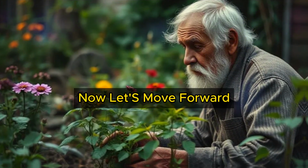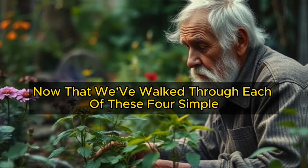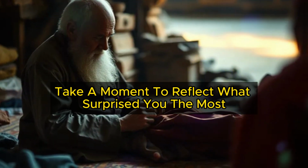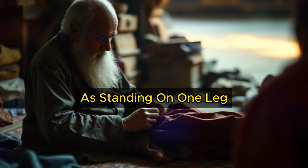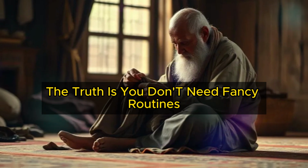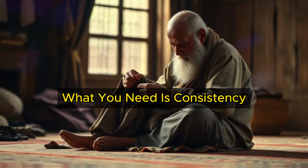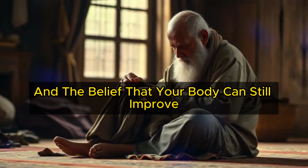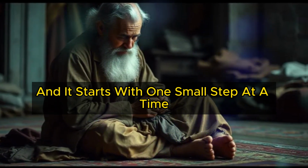Now let's move forward. Final thoughts. Now that we've walked through each of these 4 simple yet powerful exercises, take a moment to reflect. What surprised you the most? Was it the effectiveness of something as basic as standing on one leg, or the gentle strength building behind marching in place? The truth is, you don't need fancy routines or long hours at the gym to regain balance. What you need is consistency, awareness, and the belief that your body can still improve. Because it can, and it starts with one small step at a time.